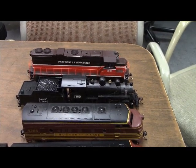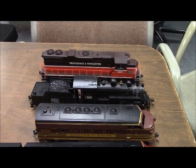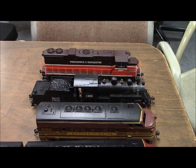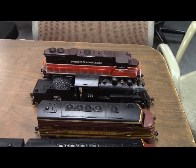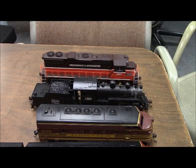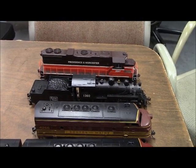JPH0917 here. We are at the North Shore Model Train Club, of which you know I am a member. We are having our operation session for the month of August today. It's August 4th. And what you're seeing here is all my New England power, because that's what the theme is for this run. It's a New England theme.